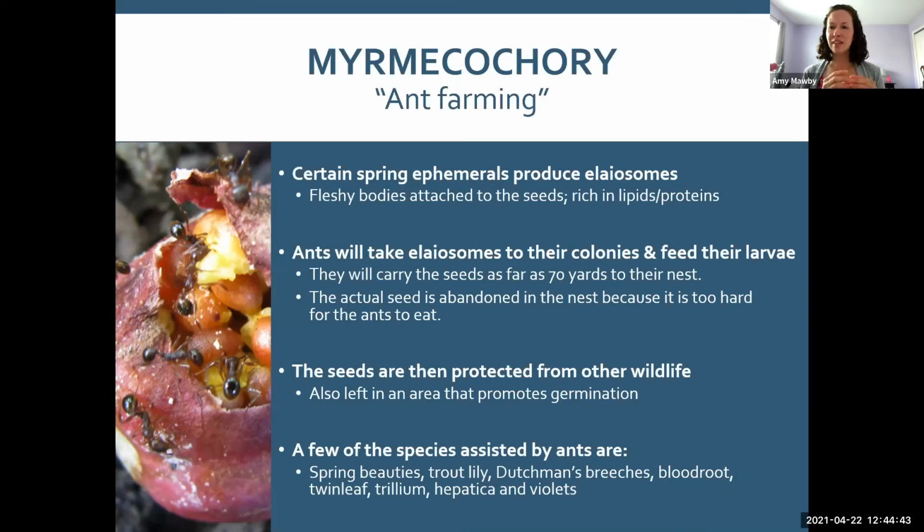Spring ephemerals produce seeds that have elaiosomes on them. And those elaiosomes are these wonderful little fleshy bodies. They're attached to the seed. They're rich in lipids and proteins. And what's really neat is that they have two different fatty acids in those elaiosomes that actually trigger behavior in ants. One of them is oleic acid and the other is linoleic acid. Oleic acid actually stimulates a carrying behavior in ants, and it also serves as the attractant for the ants to come and find those seeds. The linoleic acid stimulates a feeding behavior.